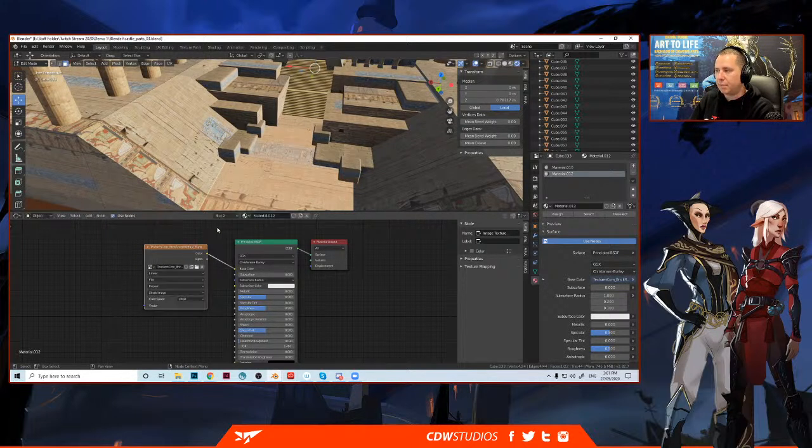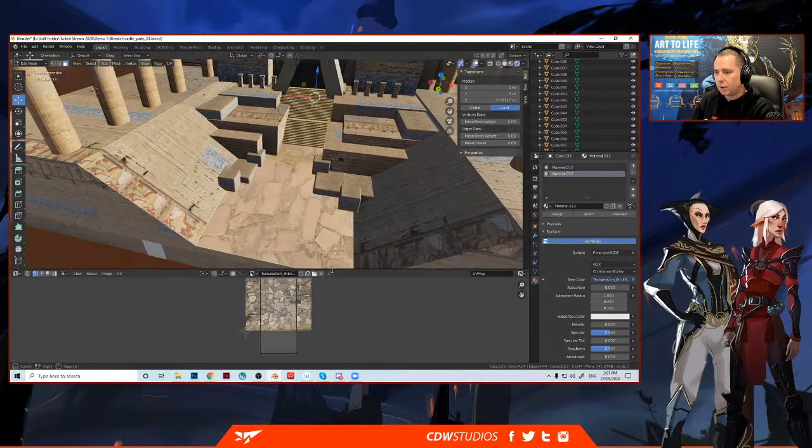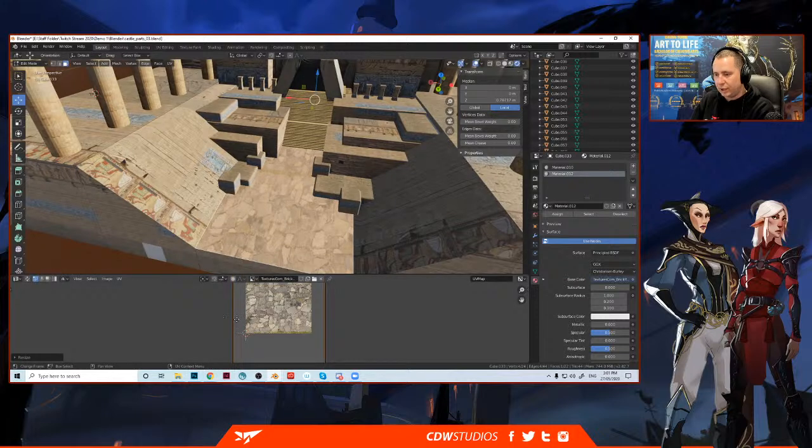All right. And remember, it's not going to do anything because now we need to click assign, right? And then we've got this here. So then what you can do is go to the UV editor. All right, and then what do we do? Let's go down here and go A, S, S, G.